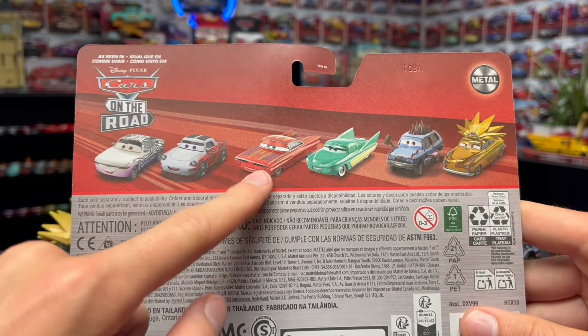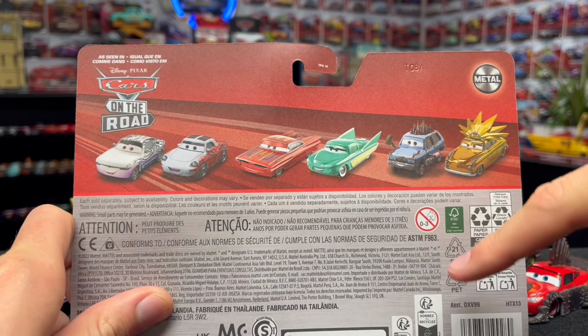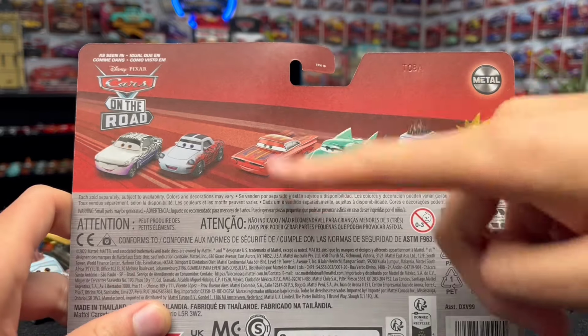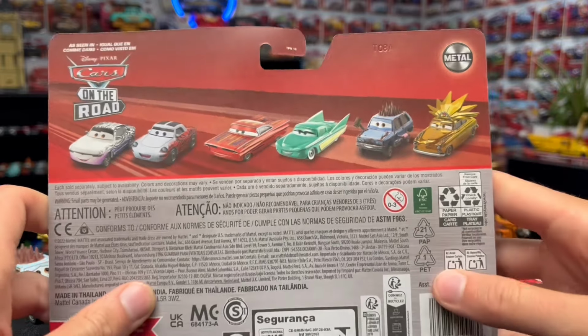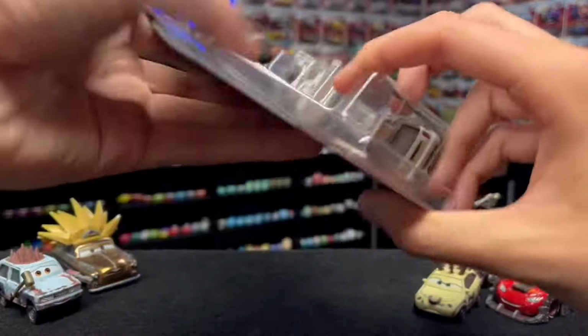We have the On the Road Ramon and Flo 2 pack, which is very cool. But again, not selling all that well, at least for me. I guess it never hangs on the peg too long, so I can't say that. It's a cool new Ramon. I like him a lot. And then we have Jeremy and Cheap Disc, two cars in the same episode. That's just a carryover from last year, but they changed the packaging, of course.